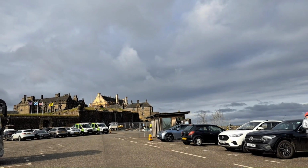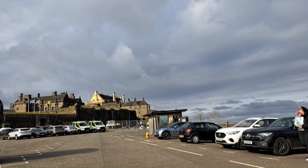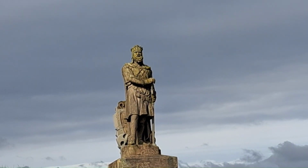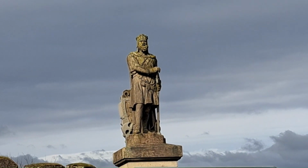We arrived at the Stirling Castle and we will explore it. So you won't be able to get in there. But do take a walk and see the statue of the famous Robert Bruce, the hero of Scotland.